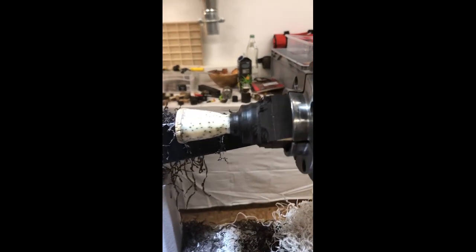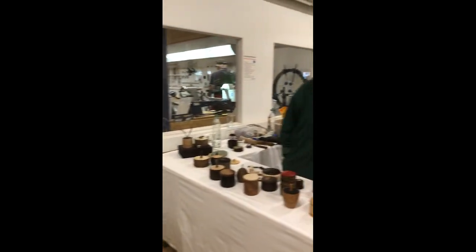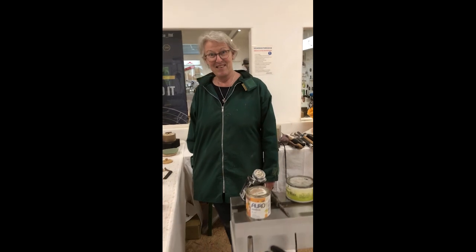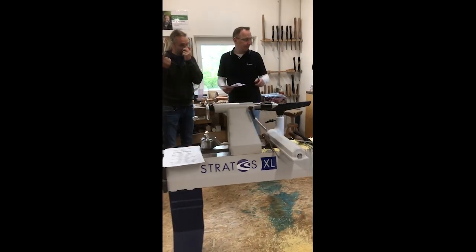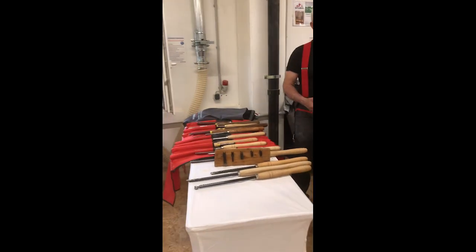Miniature turner, this is not box turning. Maria Ventner. And sharpening station. Alfred's place. He's not here now.